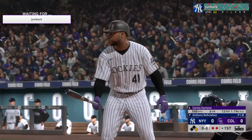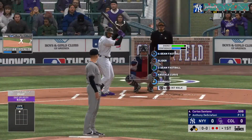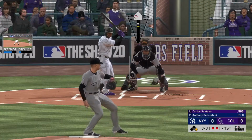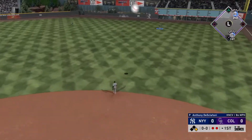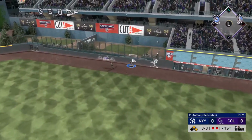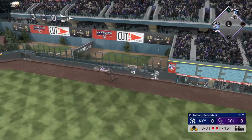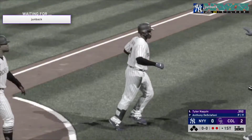So a runner at first with 2 away, and that'll bring in one of the best on-base percentage players in the game, Carlos Santana. From the stretch, here's the pitch. Belted high and deep into right center. Hicks going back at the track. The wall. Gone into the home bullpen for a home run.